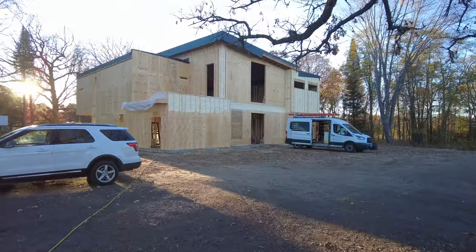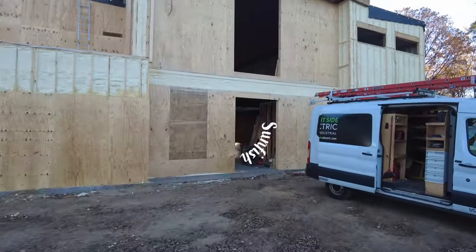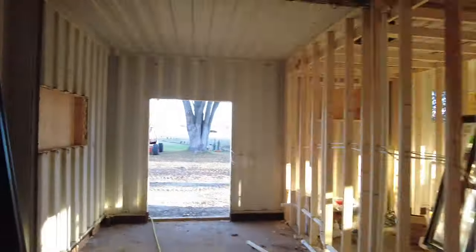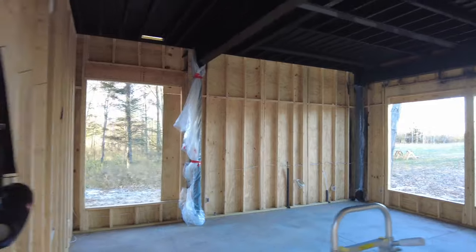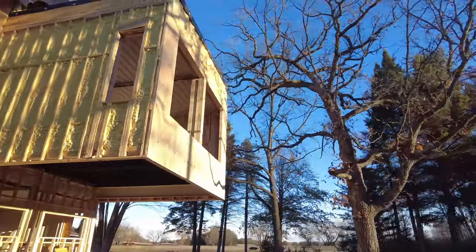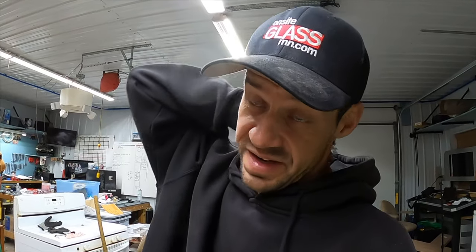So here's the house as of November 2nd. Just sitting here working on building out rooms in the garage for us to live in because it's getting too cold for the camper. And my hope is that in the next 3-4 days we'll be moved into here.